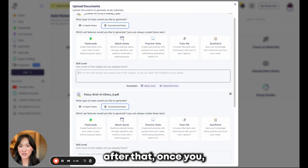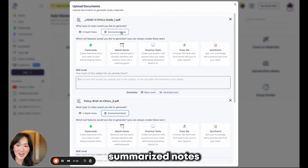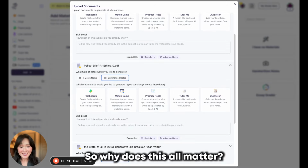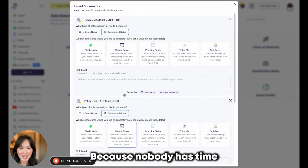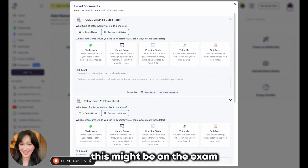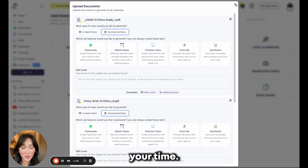After that, once you upload these materials, you can then decide whether or not you want summarized notes or in-depth notes. So why does this all matter? Because nobody has time to spend hours deciphering what your professor meant when they said this might be on the exam. Notes AI gives you the key points so you're not wasting your time.